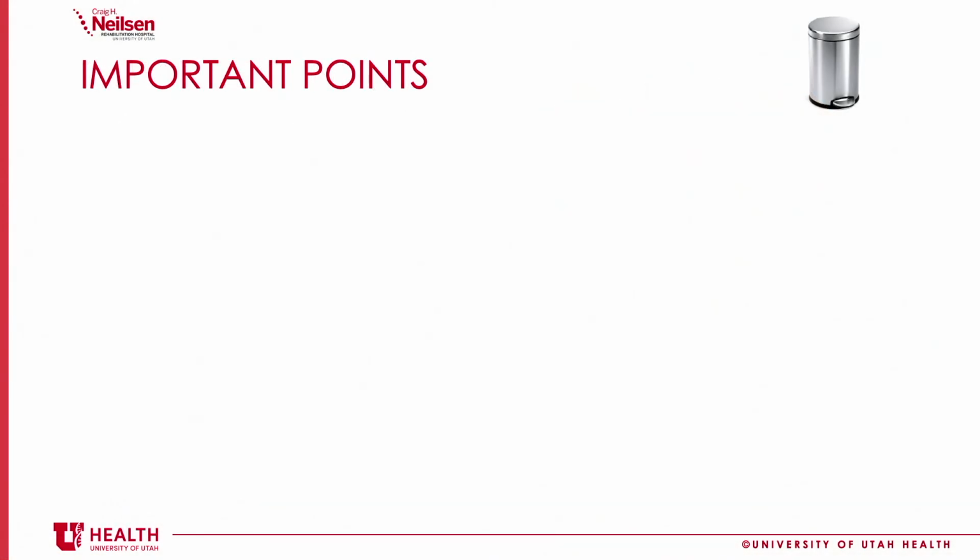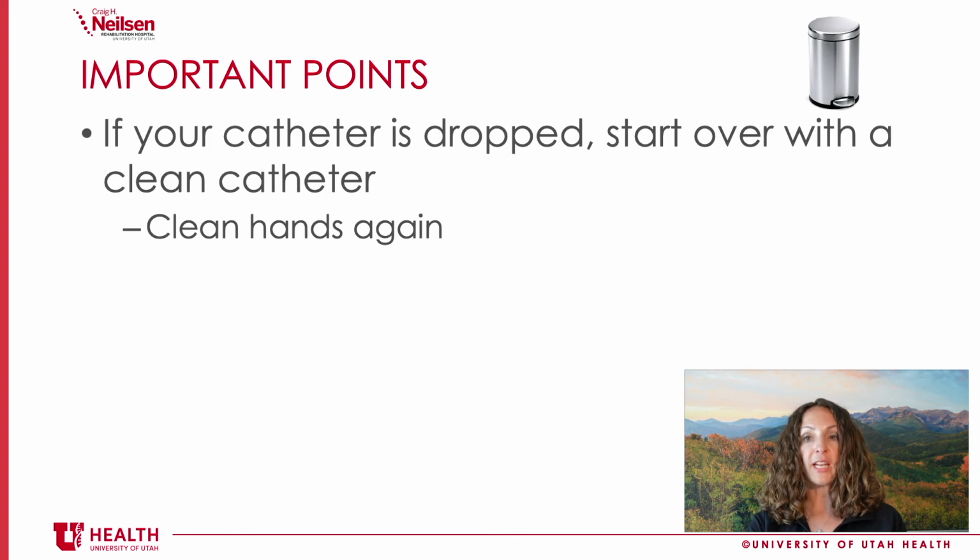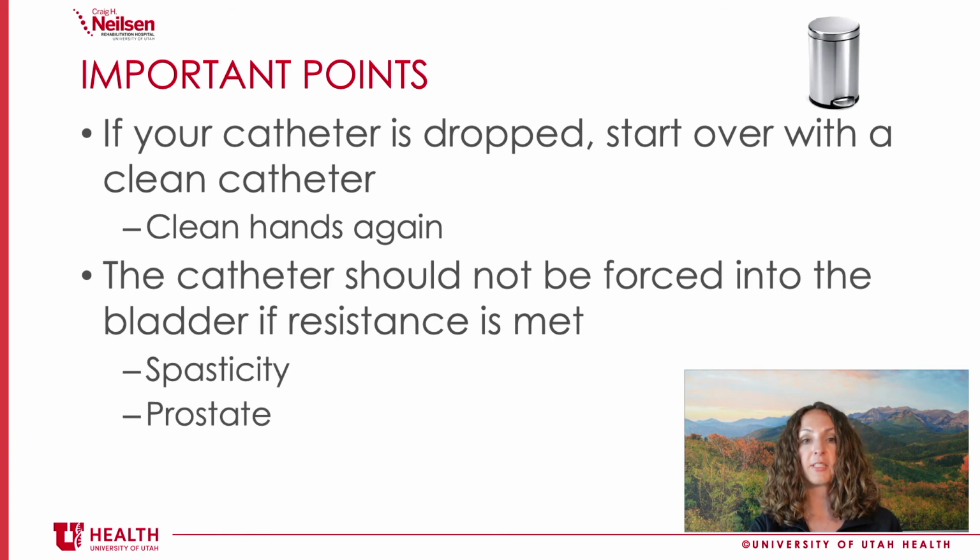So here are some important points to help prevent infection. So of course, if the catheter drops on the floor, you definitely want to start over with a clean catheter and just start from the top as far as the steps of cathing, clean your hands again, and follow all of the hygiene steps. And you should never feel like you're having to force the catheter into the bladder. If you feel like there's a lot of resistance, this indicates that there's a problem and you want to call the doctor right away so that it doesn't cause any further medical complications.